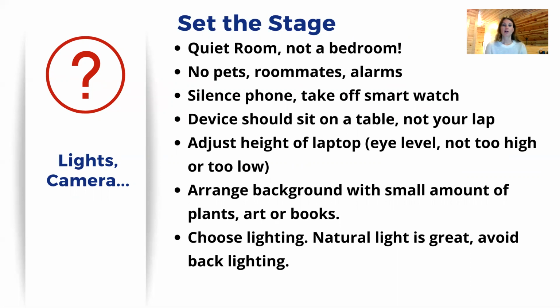You also want to make sure that if you have a ceiling fan, turn the ceiling fan off and maybe try to not position yourself underneath it. I've seen a lot of interviews where there's a big spinning fan above the person's head and it's distracting. Next, you're going to want to arrange the background with a small amount of plants, art, or books. And then finally, choose your lighting. Natural lighting is really great. Try to avoid any backlighting. You don't want to be in the shadows.